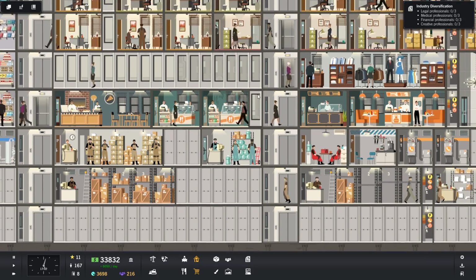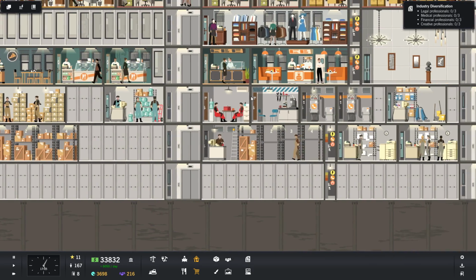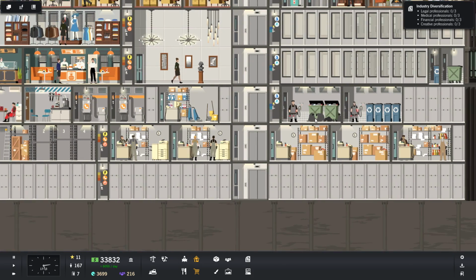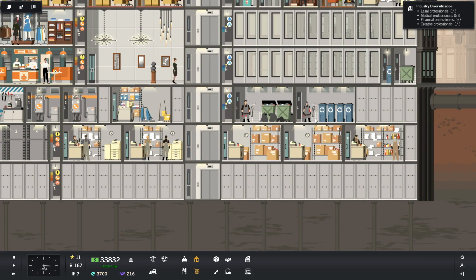So as you can see, the majority of our office services have moved down into the basements for the time being. That might change, it depends how things really go here, but I think we're going to stick with that for the time being.